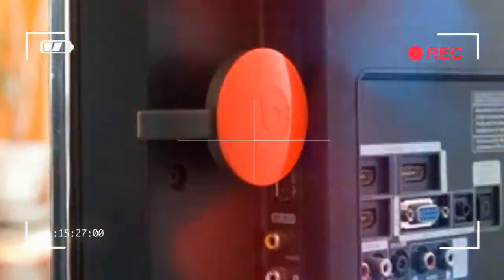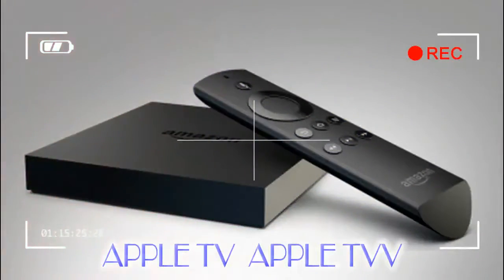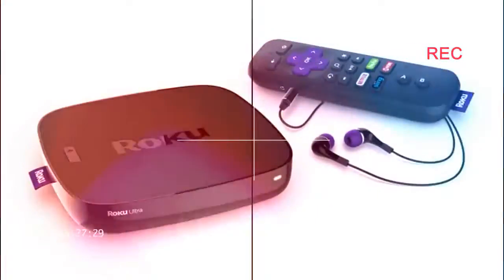The Essential Review. The Apple TV was ahead of its time when it released back in 2015. It featured a new touch remote and a brand new interface that no one had seen before.